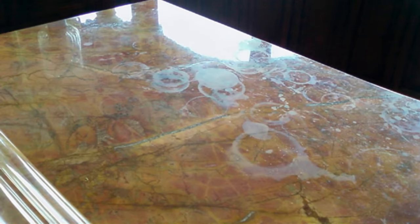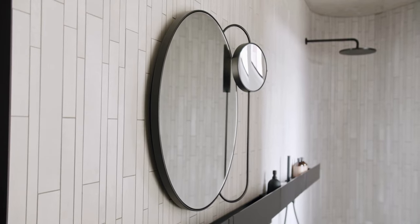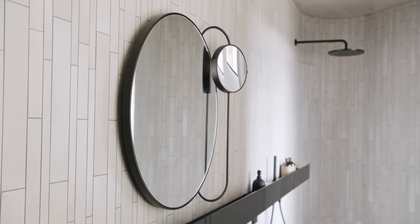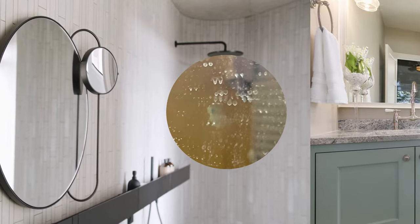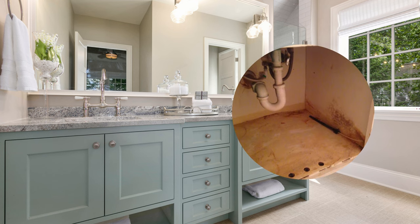Over time, counters can accumulate stubborn stains, and our bathroom ceilings, often overlooked, may start to show signs of dirt and grease. Furthermore, our mirrors, an essential part of our bathroom aesthetics, can lose their sparkle due to regular splashes and smudges. Lastly, the under-the-counter spaces and bathroom walls can show traces of grime and mold due to constant exposure to moisture. Each of these issues, if not addressed regularly, can contribute to an unsightly and unsanitary bathroom environment.